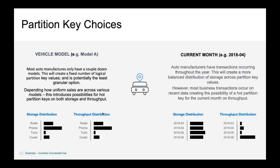Most of the car manufacturing companies only have a couple of dozen models, right? There are not many vehicle models. Let's say Maruti Suzuki, or Toyota, or any other company, they have maybe a static number of models, 10 maximum, right? So again, this partition is defined by storage distribution as well as throughput, right? Or is it mapped with these two things?